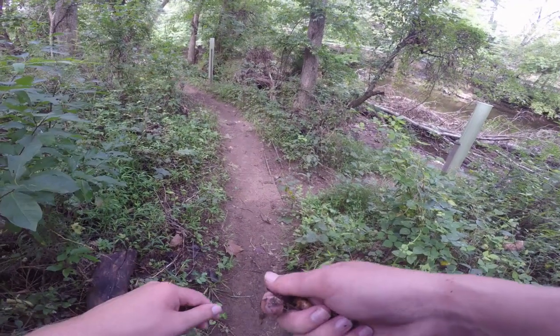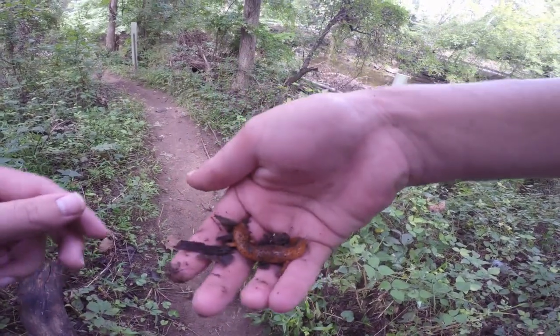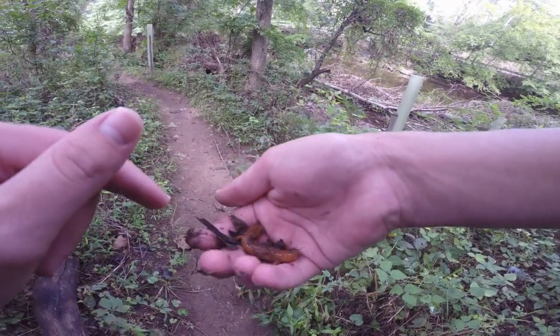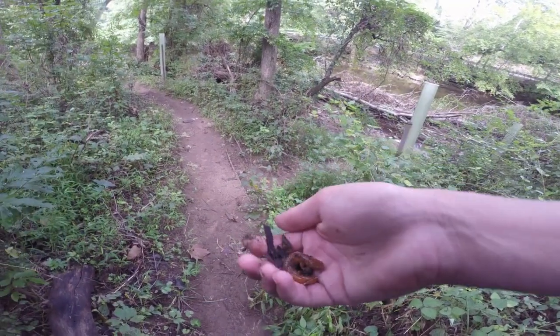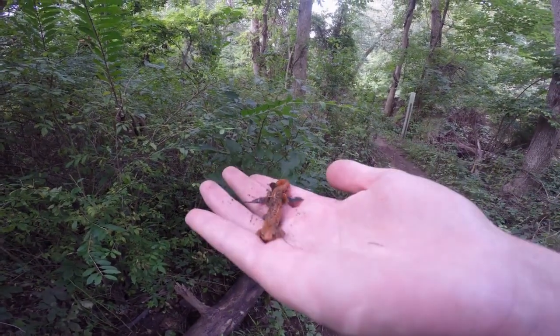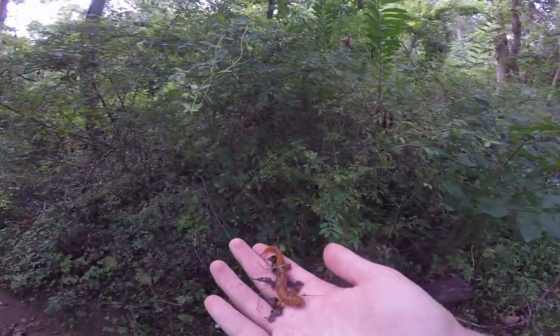Guys, I just flipped over a log looking for worms, and look at that guy. Pretty orange little salamander. Beautiful. Guys, if anyone knows what type of salamander that is, please feel free to leave it in the comments below. I'm going to go ahead and let this little guy go right where I found him, and let him enjoy the rest of his day.